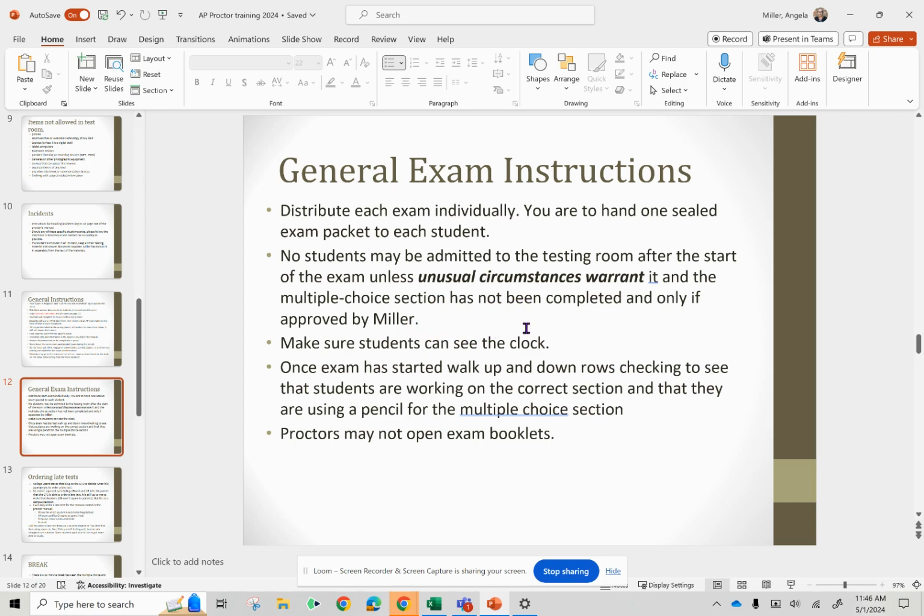Once the exam has started, you want to walk up and down the aisles and make sure that students are working on the correct section. So if we're on the multiple choice section, you want to make sure they're using a pencil. If they're in the writing section, you want to make sure they're in the writing section. And then remember that you may not open any exam booklets, only students can open those.